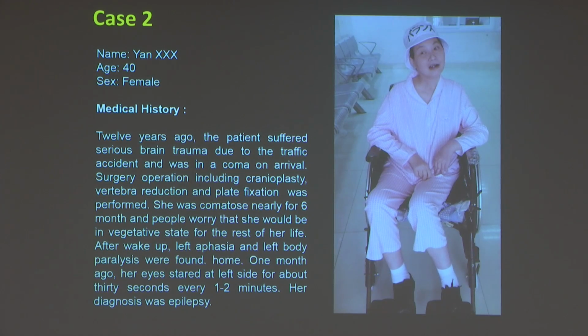So I did another case. This is a woman who had a trauma 16 years ago, a car accident. Half of her brain was gone. After the trauma, she went to the hospital and lost consciousness. People said we call it brain death, right? They said it was hopeless. Surprisingly, 6 months later, the patient woke up, for some reason. I think it's because she was very young at that time.